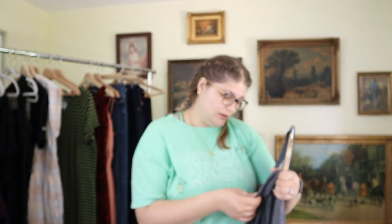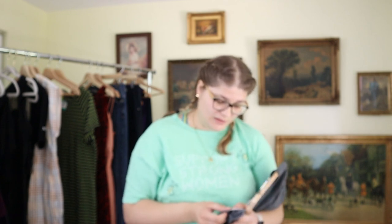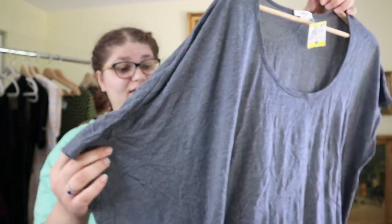Helmut Lang, I think, runs a little oversized is what I hear. This was made in Korea, so that's exciting. And then it's 100% Tencel. Tencel is a very nice fabric. Oh, they told me the style. I have a style number, and the fabric is the opaque jersey. So very nice and soft piece.